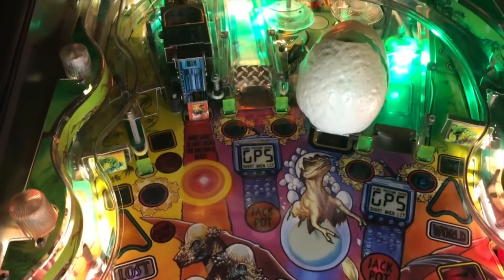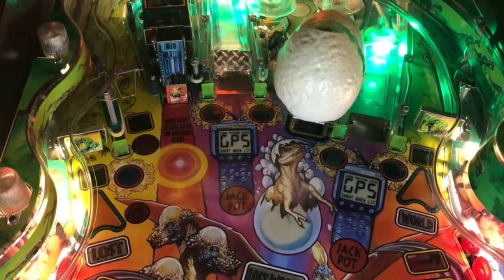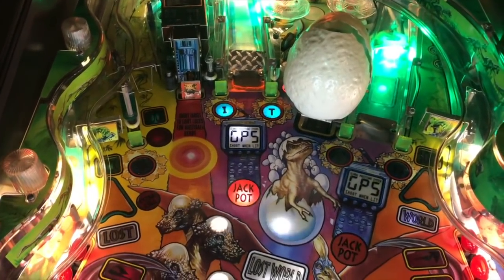Well, now when I hit my right flipper, it's going to move to the T. I hit my right flipper again, it's going to move to the E. If I hit my left flipper, it's going to move over to the T. And you're wanting to hit one of those flashing shots 3 times to complete Site B.